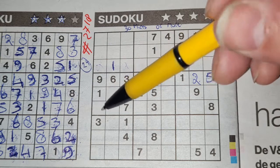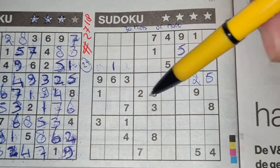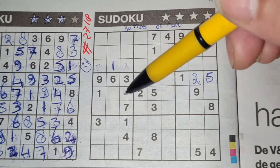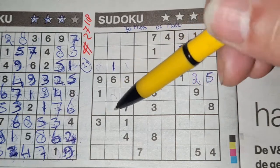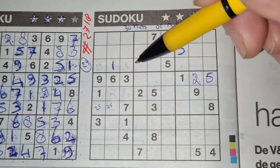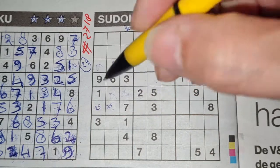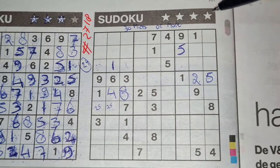Then 4 missing numbers in this big square. 2 of those missing numbers are the 2 and the 5. We have a 2 and a 5 in the middle row, so no 2 and a 5 in these two boxes. The 2 and a 5 go in those two boxes as a pair. So the other pair in this big square should be the numbers 8 and a 4. We have a 4 here, no 4 there. 4 should be here and the 8 goes there. All right.